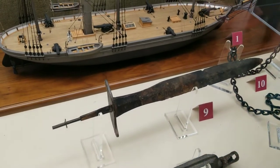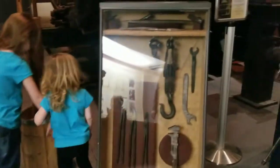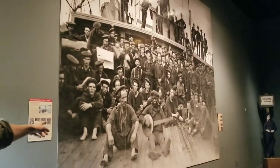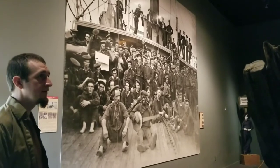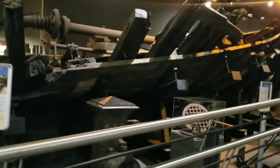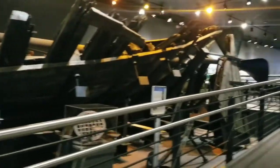Okay, so I was right. It is a Cutlass. That boat, Daddy. Oh wow. Look at the picture. Lola, look at the picture. I like that boat. Wow. Let's go this way.